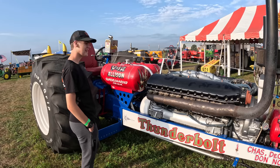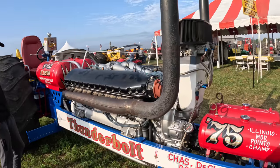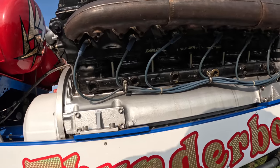Well, it's a pulling tractor. Allison V12 with supercharger on the front. And it's a gas engine. This cluster here is a whole bunch of heavily modified tractors. I'll show them to you quick.